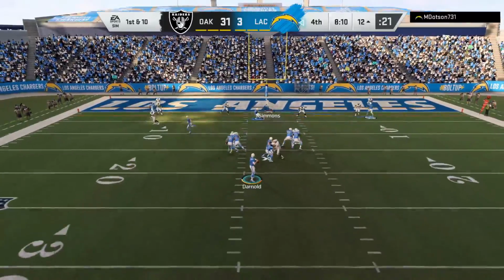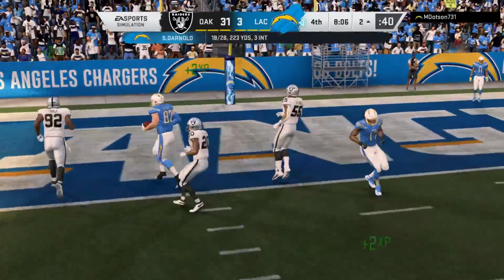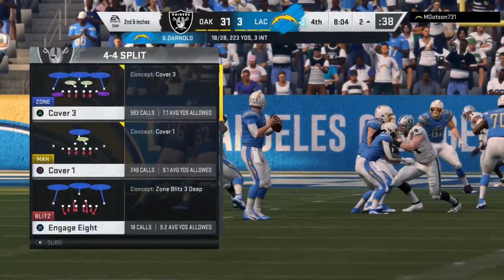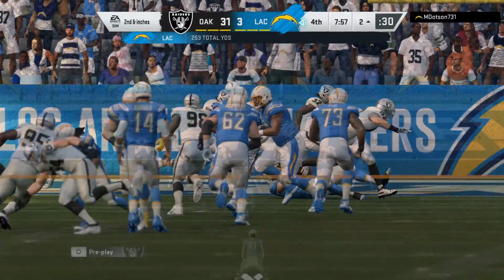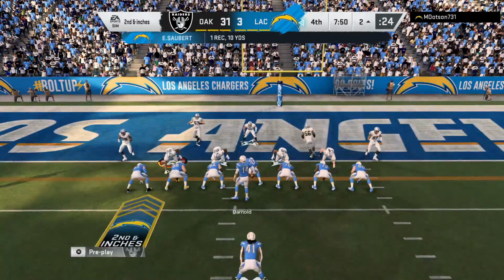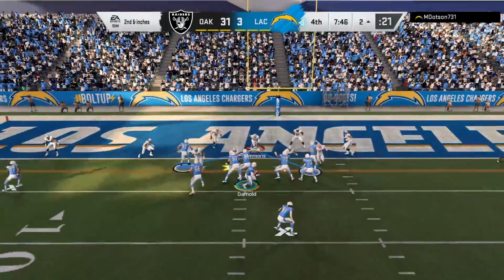On 1st and 10, Darnold. That's complete to the tight end, Saubert. They picked up 5 yards last time. Now they double it and get 10 here. Obviously, this has not been a banner game throwing the football. So what you got to do, you got to kind of down focus, don't you think? Find the tight end, take some easier completions.